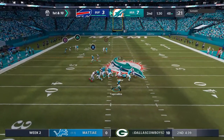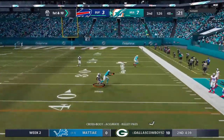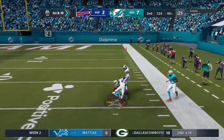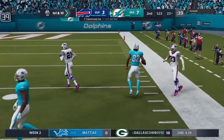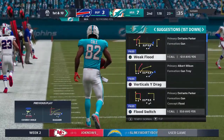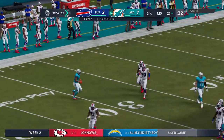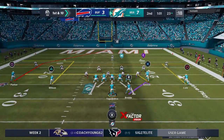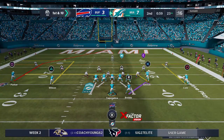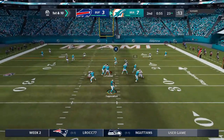Now Tua. Eluding the pressure right. The throw taken in by Cole. And he goes down, but not before getting this inside the 25. The catch and run pays off for 29 yards. They talk about mobility on quarterbacks all the time. Here's where it really pays off. Able to move, evade, and is accurate throwing on the run and picking up a first down.